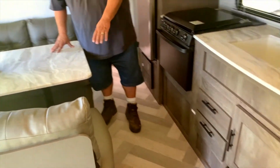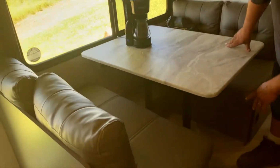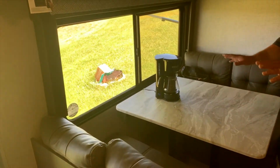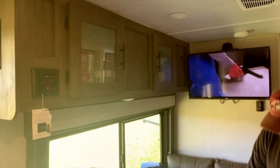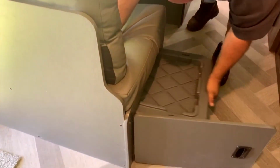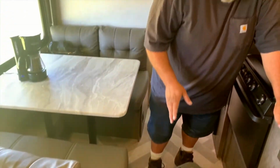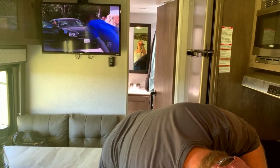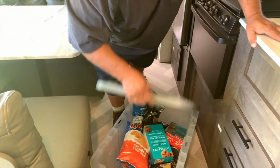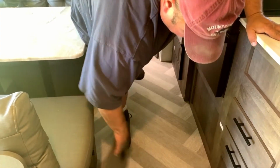We got this converting table. It'll set down, take the two poles out, it'll set down, and lay all the cushions down. You got a small bed here underneath each side. It came with these bins, which is really nice. You got these sealable bins. Keep any pests out. Put food, paper products, whatever else you want.